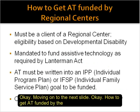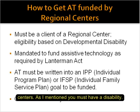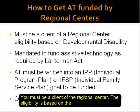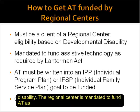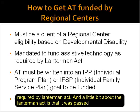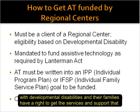Okay, moving on to the next slide. How to get AT funded by the regional centers. As I mentioned, you must have a disability, so you must be a client of the regional center. The eligibility is based on the assessment from the developmental disability. The regional center is mandated to fund AT as required by the Lanterman Act. The Lanterman Act was passed in 1969, and it's the California law that says people with developmental disabilities and their families have a right to get the services and support that they need.